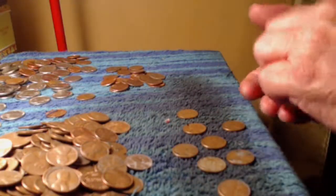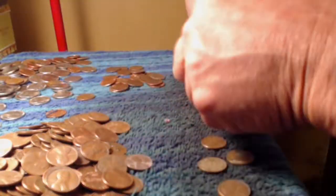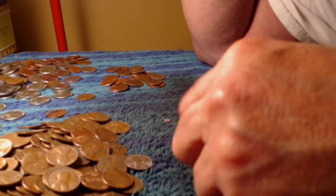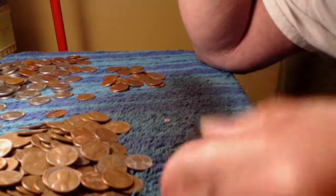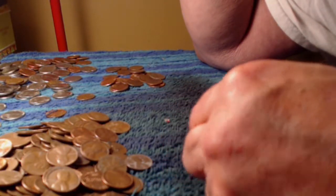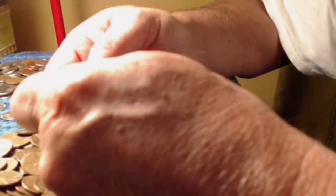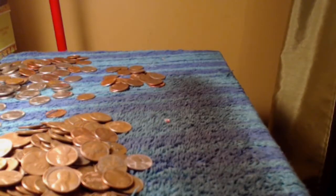Now it's 25. We got 1958, 56D of 44, of 46 Philadelphia, 56D of 55, Philadelphia 54 and 45, Philadelphia 52D, a 1940 Philadelphia, and a 1942. That looks nuts. 1942. That's it. 11 weeks.